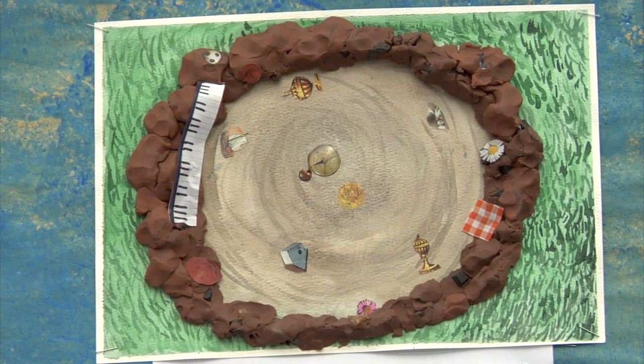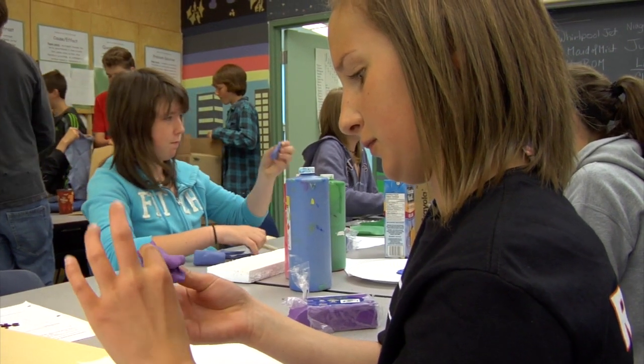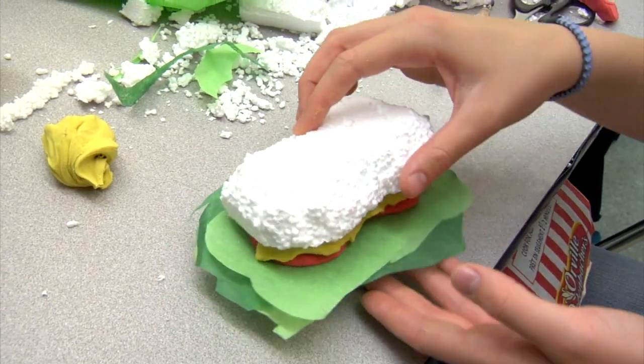And then the last piece at the end of the unit is a think-outside-the-box piece. It has to include watercolor, but they can include whatever else they want in it as well. And I find they respond incredibly well to that kind of a step process in their art. It's wonderful to see the artwork they create.